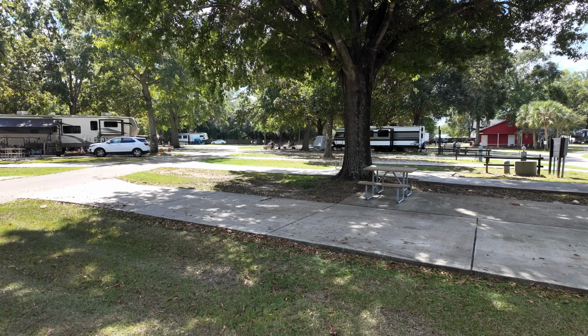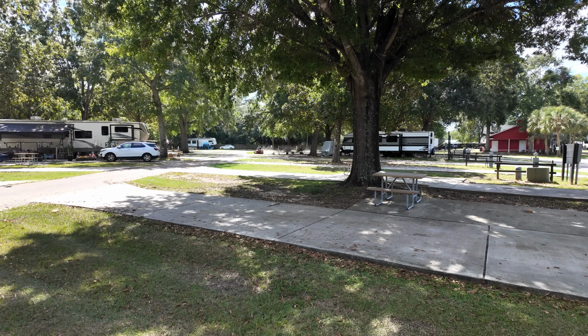Next one, let's talk about the landscaping. It's nice. Everything's well kept. There's nothing over the top. They're going right now. Yeah, there's no over the top plantings, but all the shrubs, everything is maintained. The branches are not hitting any motorhomes. So it's more than acceptable.